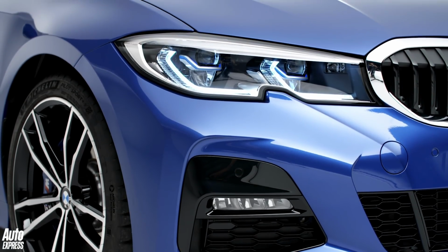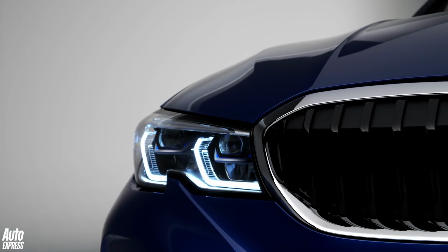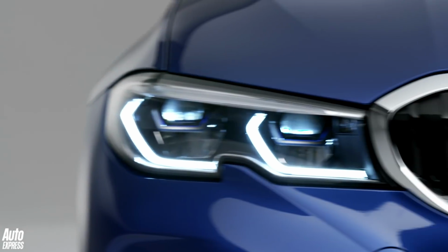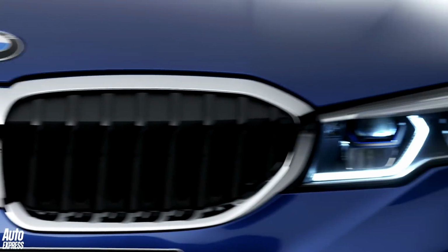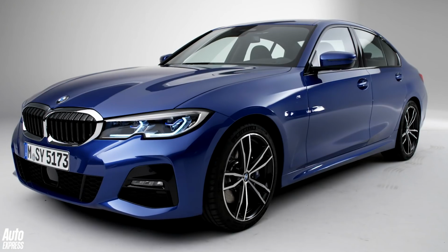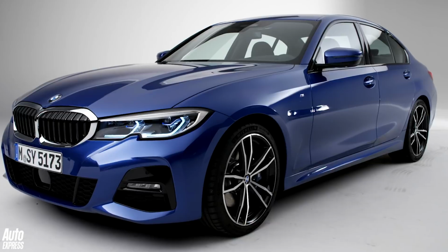Later down the line, the model range will expand to include a 6-cylinder 330d and a fuel-sipping 330e plug-in hybrid, which will dip below 40 grams per kilometre of CO2. M40i and M40d performance models will also land next year, ahead of the flagship M3 in 2020. Prices start from under £34,000 in the UK.